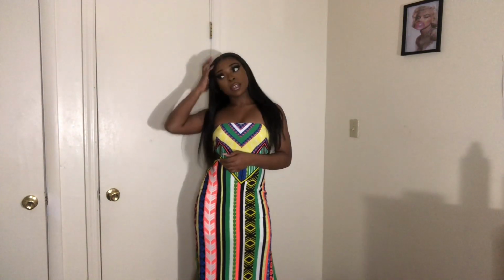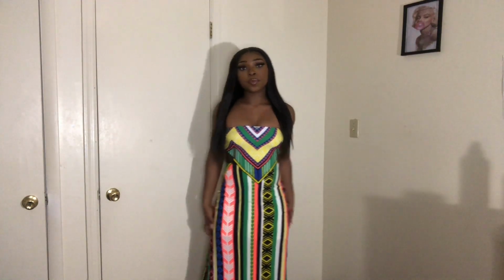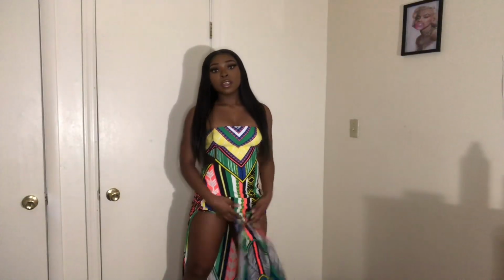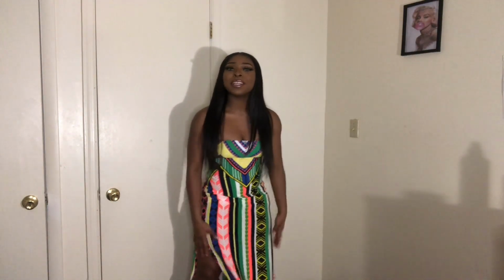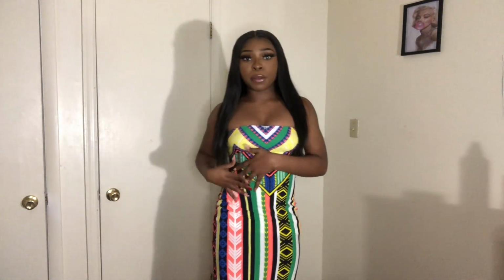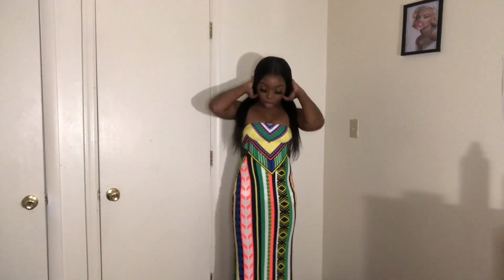So I'm really feeling this. What's up? You could tie it up, you feel me? Like, you can do a lot. And I feel like this dress is really versatile to the point where you could flip it around and have the back. Can you turn around? And have the back to the front and that part covering your boobs and then this part is open. And I'm gonna show you guys, but just putting it out there.